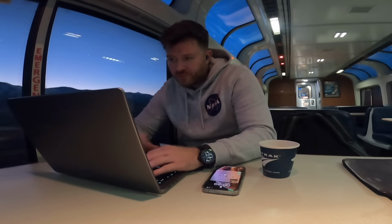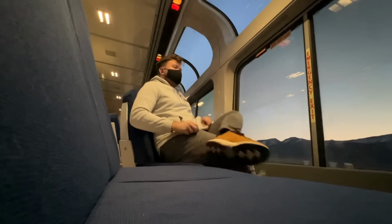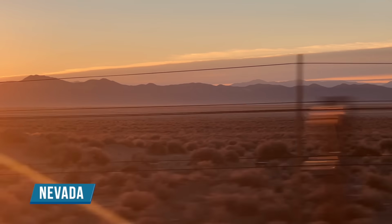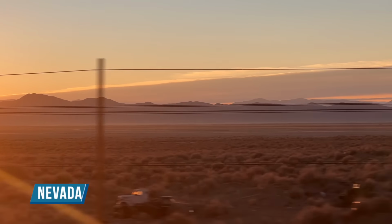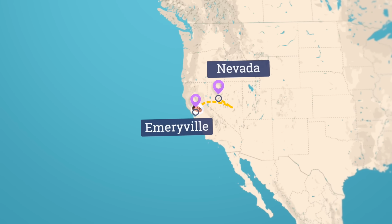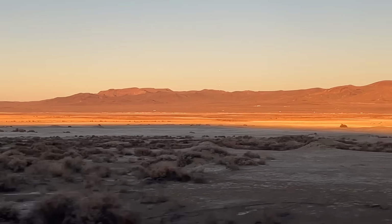After an hour or so of catching up on work, it's time for the sunrise, and what better vantage point to have from a moving train across the Nevadan desert. This reminds me, welcome to the beautiful state of Nevada, and with it, our last day on the rails. That said, we still have quite the way to go today, including one of the route highlights across the Sierra Nevadas.